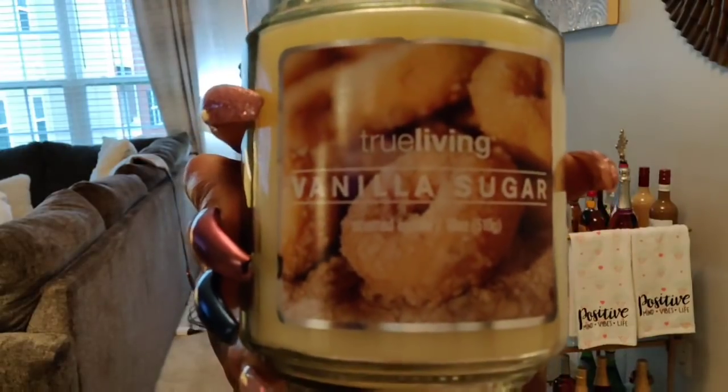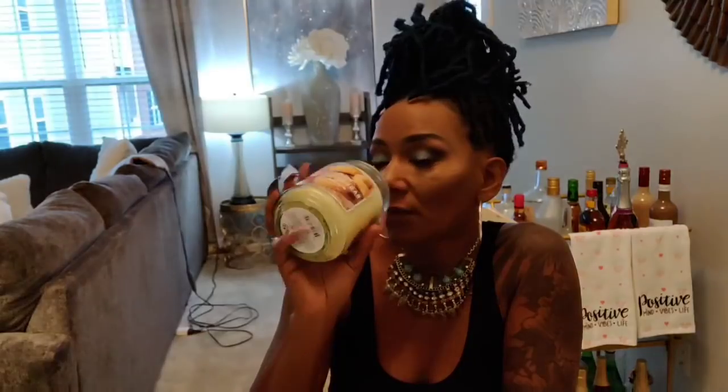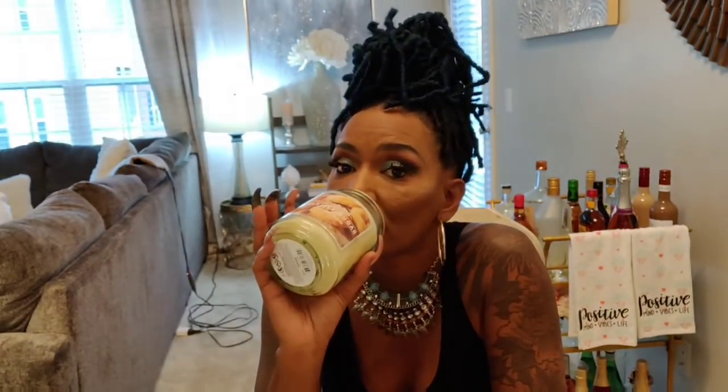This one is vanilla sugar. Look at the packaging. Cute packaging, right? And it smells just what it says, like vanilla sugar donuts. These sugary scents do mix in with the holiday flair, even if they're not Christmassy decorated or snowflakes and all that stuff. The scent, though, is very reminiscent of a holiday because it smells like you're baking something, you know?